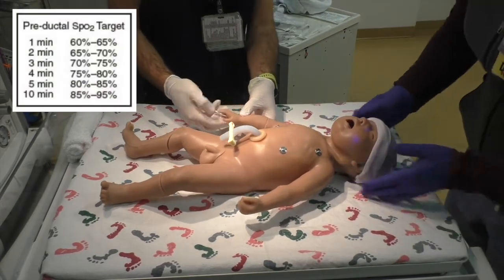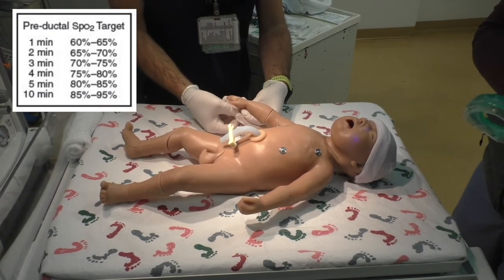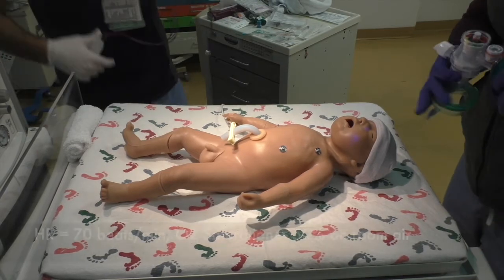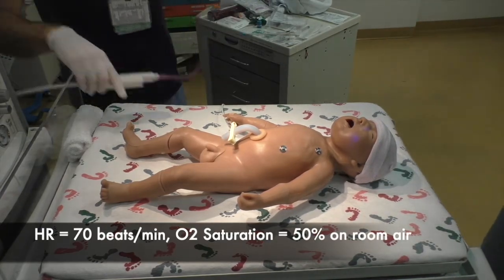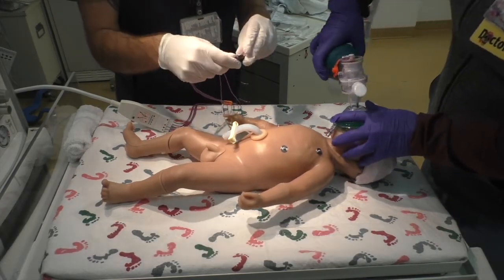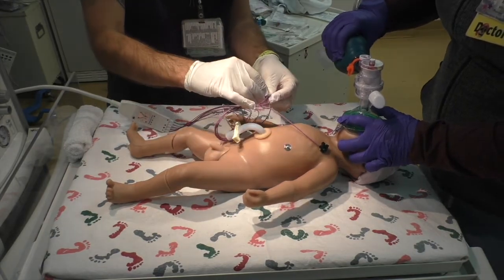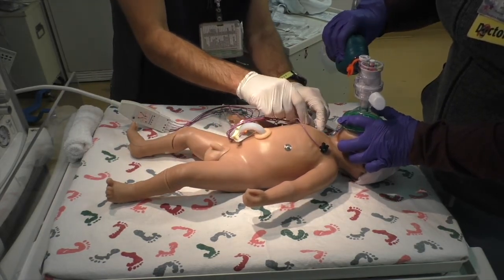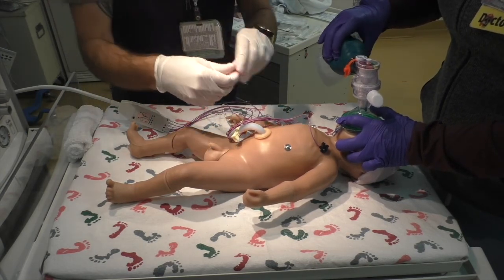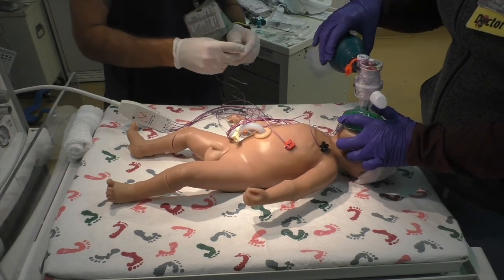All right, Mackenzie, if you can get the baby on there with the pulse ox on the right upper extremity. It looks like our heart rate is 70. We're not going to start chest compressions unless it drops less than 60. I don't see any breathing, so we're going to start to assist respirations. So our goal is going to be 40 to 60 respirations per minute. And the way we're going to do that is we're going to go breathe, 2, 3, breathe, 2, 3, breathe, 2, 3, just like we're in a waltz.